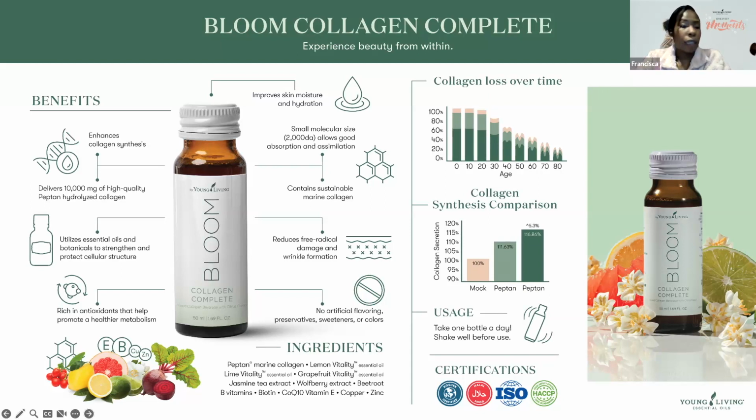So it works against an enzyme that is used in production of melanin, which means coenzyme Q10 can help as well to fade and prevent dark spots and hyperpigmentation that are caused by excess production of this melanin. It also in turn helps in the production of collagen and elastin. So as much as, yes, we are taking in collagen, it also helps in the body's own production of its own collagen, and hence, awesome.